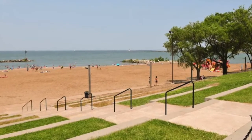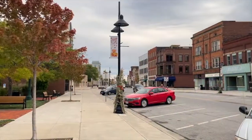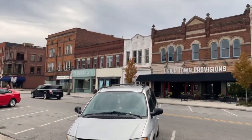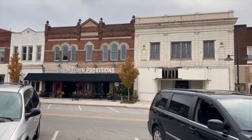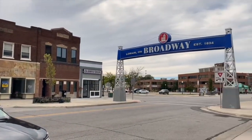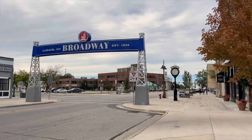It has a small town feel. When you go downtown, you'll see the older buildings, and you can imagine what it was like when it was first built. And it's still close enough to the big city of Cleveland. So if you want to go to Cleveland and do things there, you can.